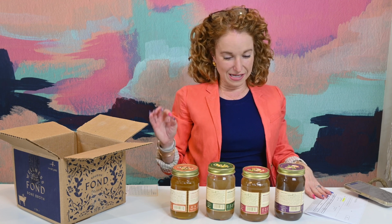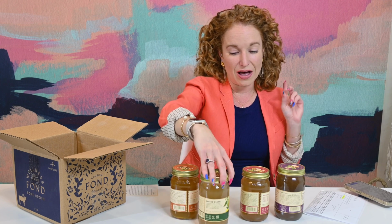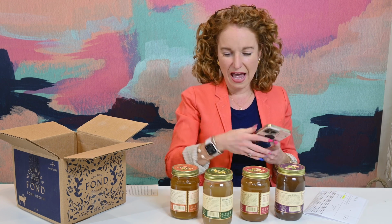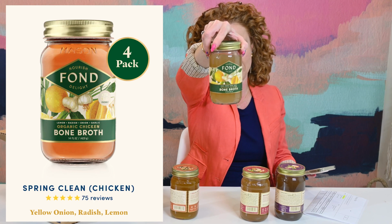I think for sipping, because of my palate, the lemon, radish, onion, garlic is probably my favorite for sipping. And I think that one is the spring clean. Let's see. Yeah, I think the spring clean is the one I love to sip.